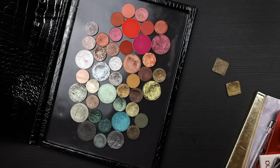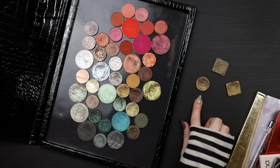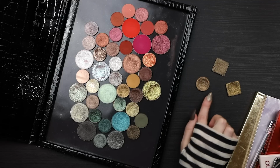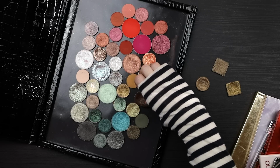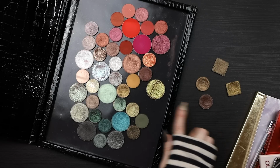These are all of my round singles, and I feel like we have more candidates here. This is Colored Rain Golden Olive. It's definitely a green or a bronze-leaning green or a green-leaning bronze. But I feel like if we included this Adept shade, then we have to include it. This looks very dark brown. It's 365 from the Jaclyn Hill Morphe palette, but I know that it performs like a bronze. It buffs out with quite a warm undertone actually.